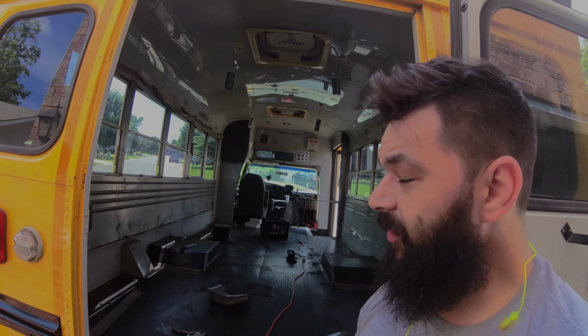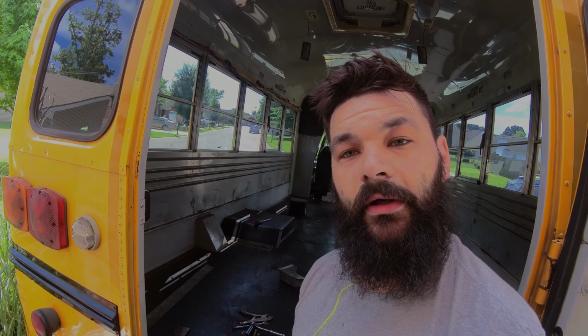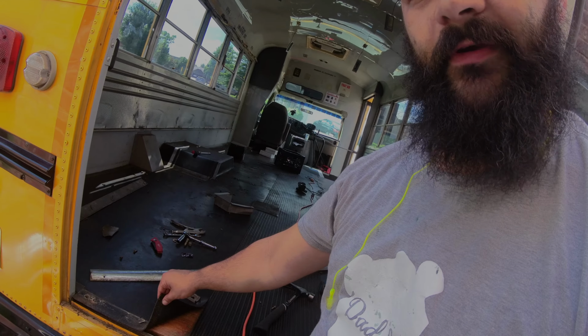Okay, all right, so as you can see, we got all the seats out. Woohoo! Started taking up the floor. The heater, I have to do that still, but for now I'm just going to cut around the heater to get this lovely rubber floor up.